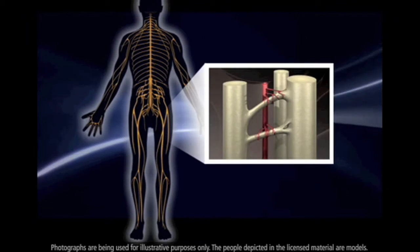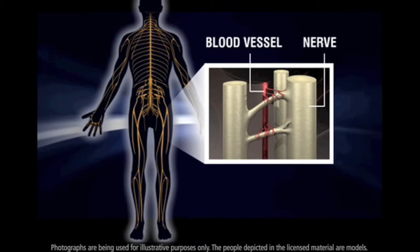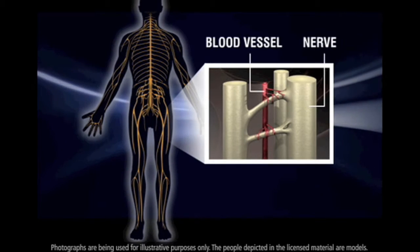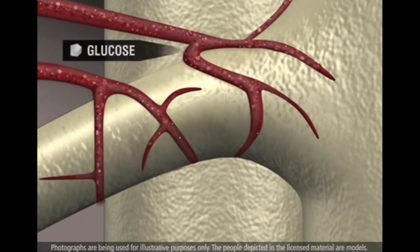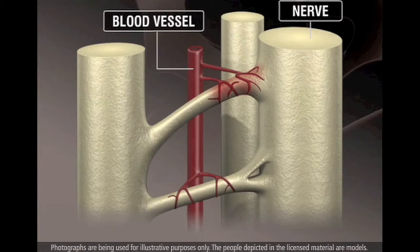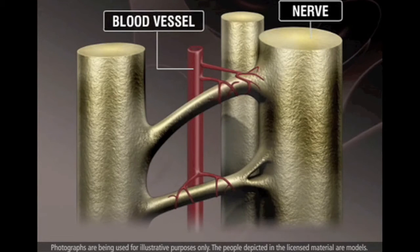Small blood vessels provide nerves with nutrients and oxygen required to survive and function. Your nerves are extremely sensitive to any change in their oxygen and nutrient supply. Damage to these small blood vessels occurs when blood, containing high levels of glucose, travels through them on its way to feed your nerves. When the small blood vessels are damaged, a sufficient supply of nutrients and oxygen no longer reaches the nerve, causing the nerve to become damaged and eventually die.